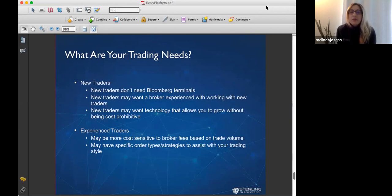Specifically though, it's important to think about your trading needs. First of all, identifying what they are, right? New traders don't necessarily need a Bloomberg terminal, which can cost upwards of $2,500 a month. You may want to specifically find a broker who is comfortable with or has experience working with new traders. New traders also may want a technology that they can grow with without being cost prohibitive.